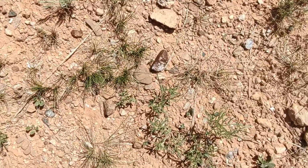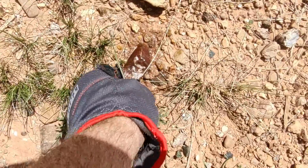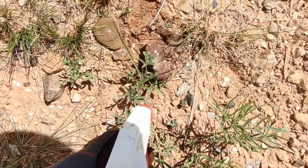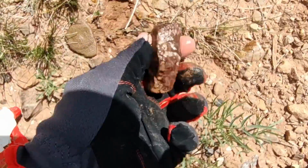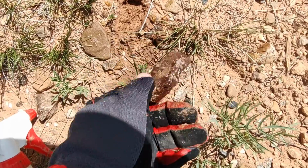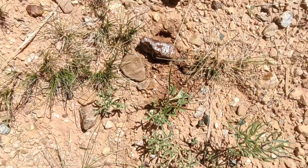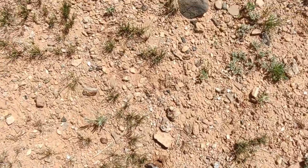What do we got here? This at least has some color to it. I'm not sure it's agate, but at least it's got some color to it. Yeah, that feels like jasper. Get that waxy feel to it. I think I'm gonna leave that though. It's just not all that interesting. Geez, I'm picky today, aren't I?